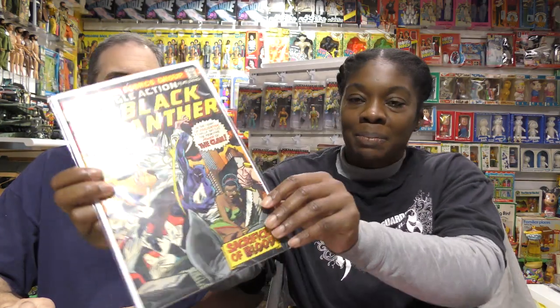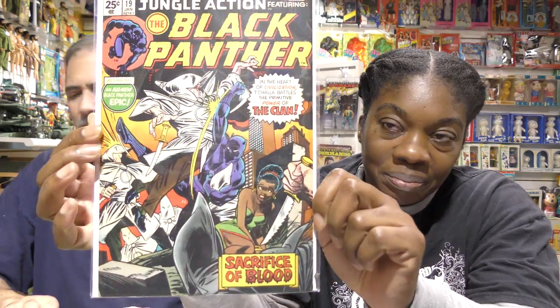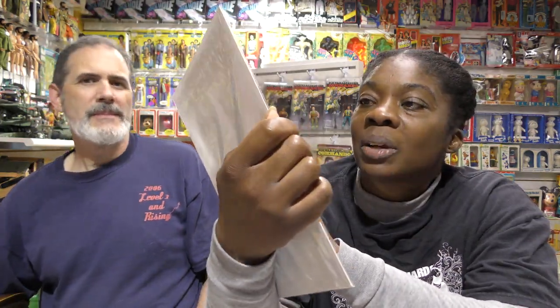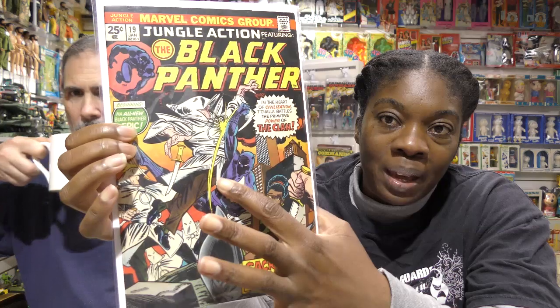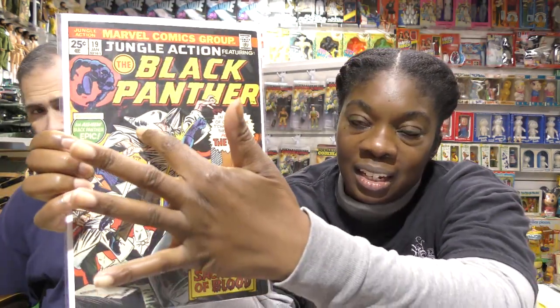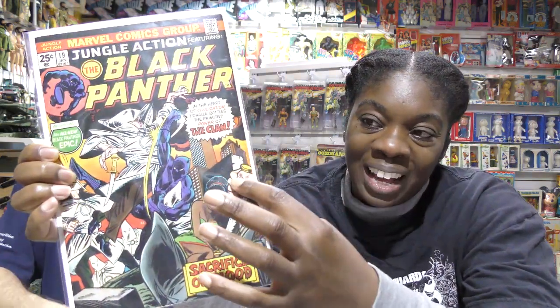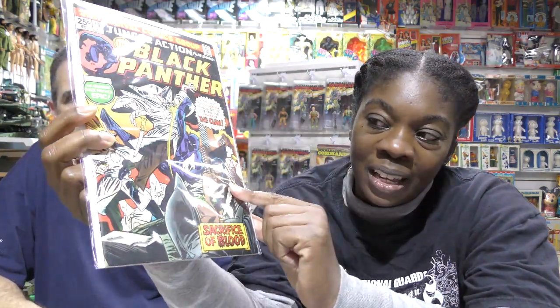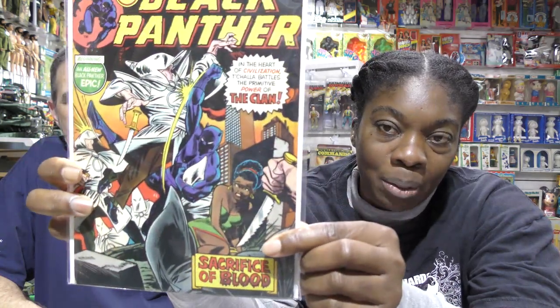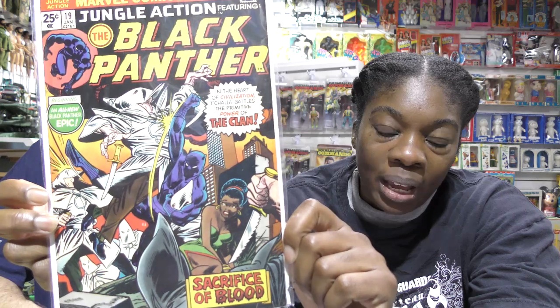Oh, yeah. This is Jungle Action Black Panther. It's a lot going on here. That's like number 19 there. Yeah, number 19. We see Black Panther. We see him hitting the Klan right here in the face. He's kicking another one. We got this guy with a knife here on the side. What is he about to do? It's just a lot here. And it's like, oh man, what's going on?